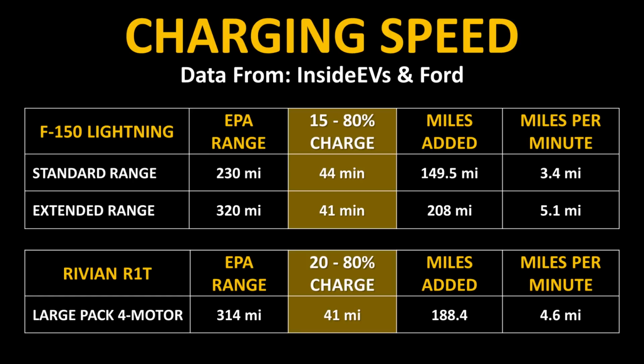According to Ford's official estimates, the standard range F-150 Lightning can go from a 15% to 80% state of charge in around 44 minutes, and the extended range pack can do the same charge in around 41 minutes. If you do the math based on the EPA rated range estimates, the standard range pack is able to add around 3.4 miles of range per minute on average, and the extended range pack during that charging session would add somewhere around 5.1 miles of range per minute of charging.